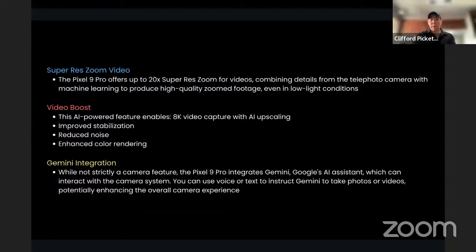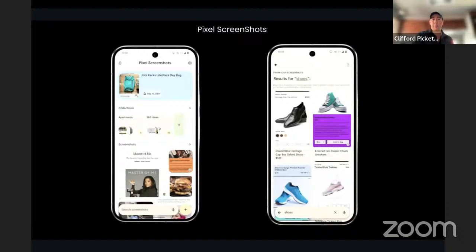Yeah, and more so than Apple, right? It's nice to see that they're really leveraging and leaning into AI from a photographic standpoint, something that we're not seeing with Apple as much.